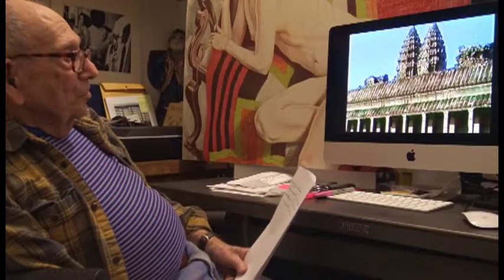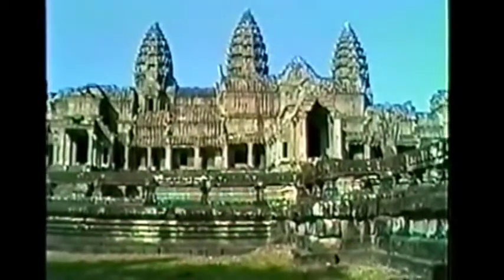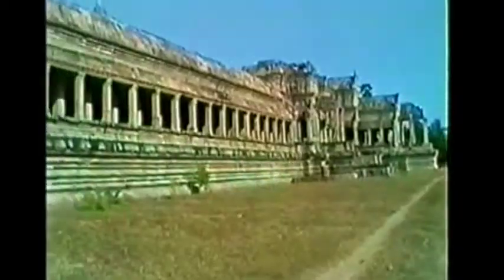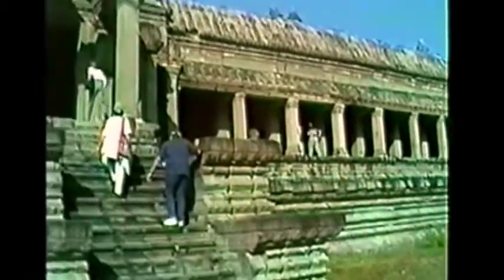So this is the back side of the temple. It's a huge, huge construction, several city blocks long. And not easy for the older members of the tour group.